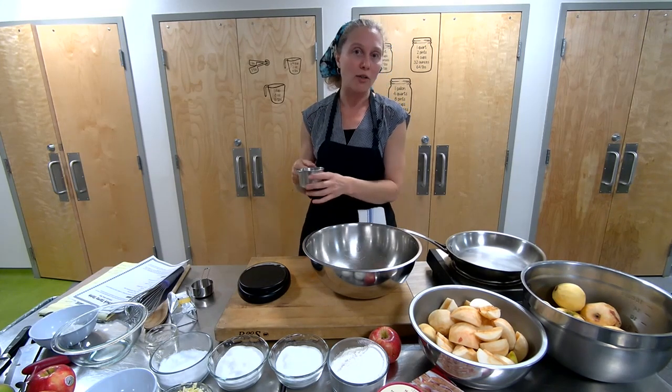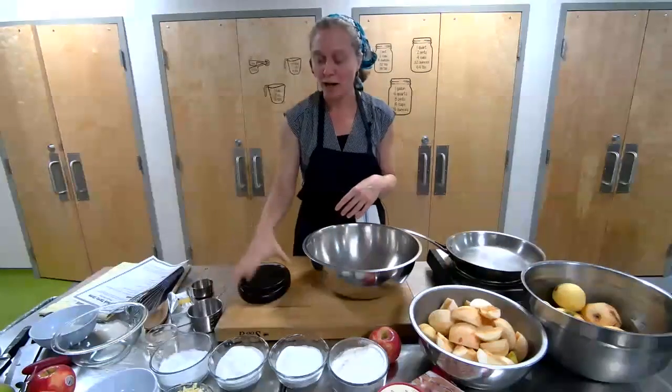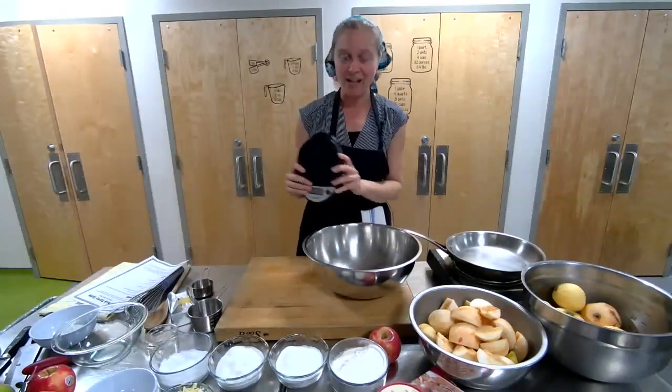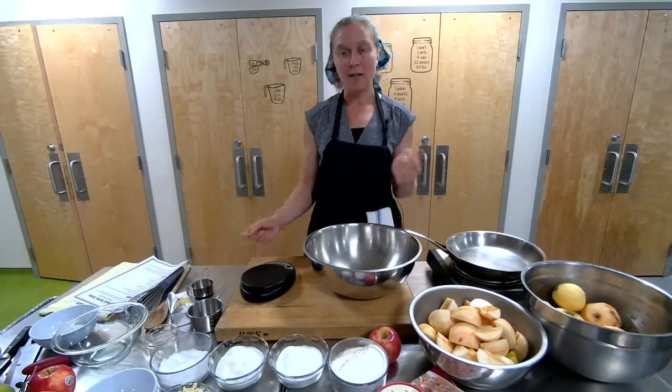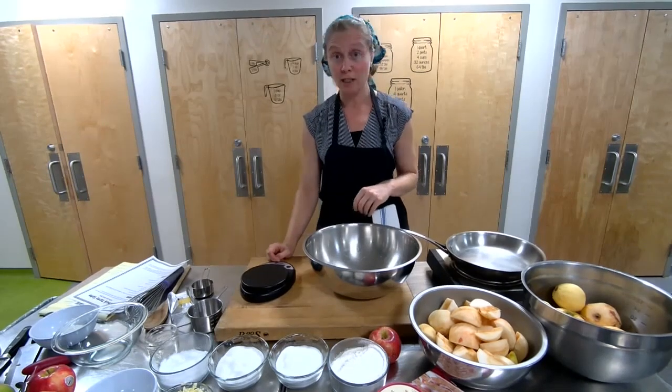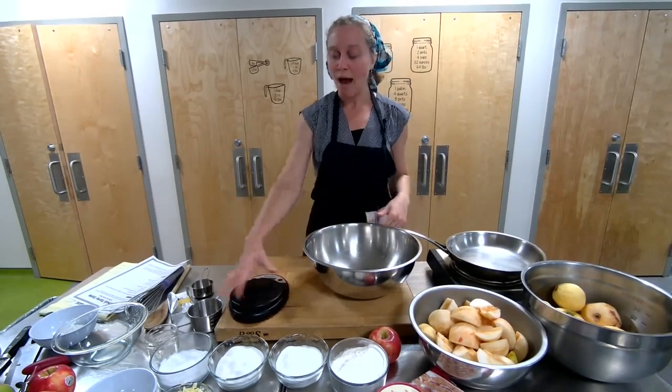It's just a lot harder to be accurate when we're measuring by volume. So I would suggest investing in a scale, if you don't already have one. A lot of you probably do. There are some great scales out there. Here in Burlington, Kiss the Cook is a local store that has really affordable, good quality scales.